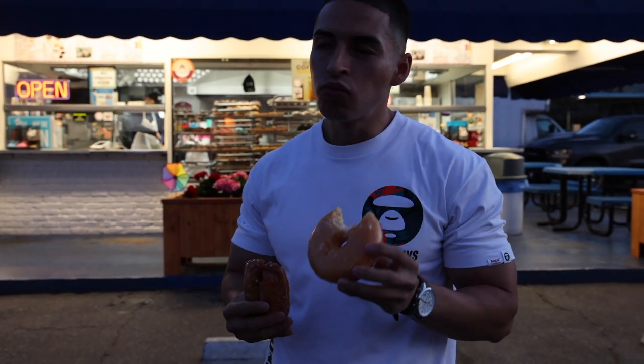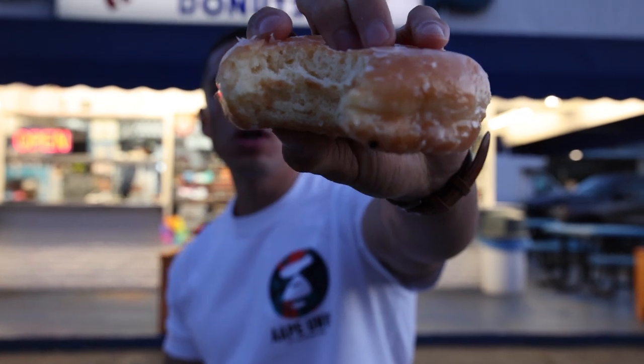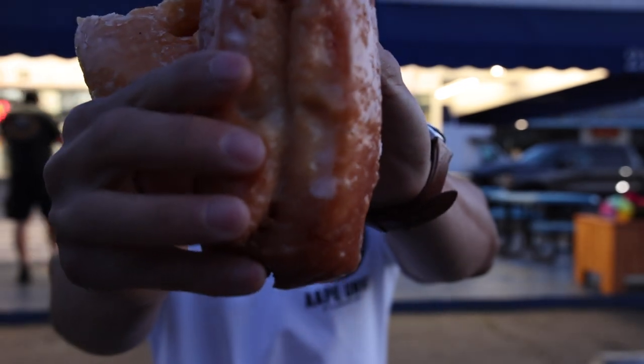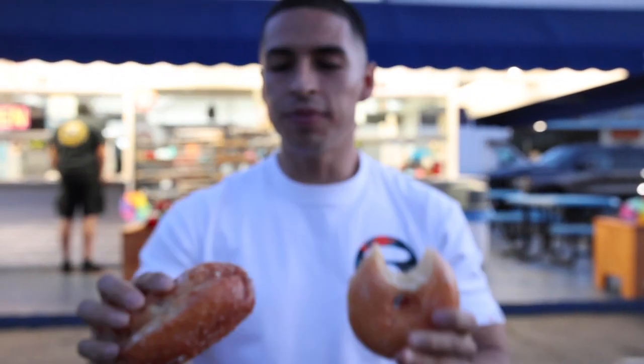Wow. And guys, the donut is super doughy, but it's nice, airy, and soft. I'm really digging their glaze. Now we're gonna move on to their buttermilk bar. Glazed buttermilk bar. Let's see how this one is.